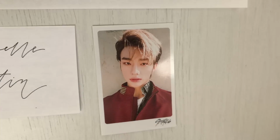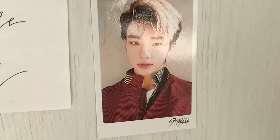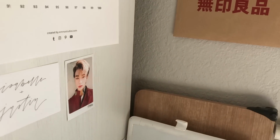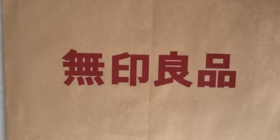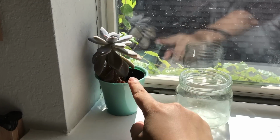I don't think I've really talked about my K-pop interests in other videos, but yeah, I'm really into Stray Kids, as well as BTS, as you'll see probably later in the video. I also felt the need to hang some type of Muji paraphernalia just so my room could be that much more aesthetic. Here are some succulents that are actually dying.